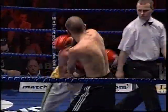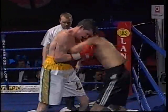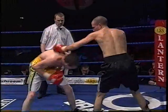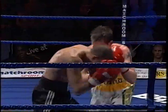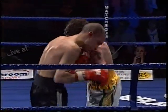Gets caught with a good right counter, though, from Gethin. Mustn't leave his chin hanging out. That would not be good for him. Gethin will certainly leave this ring, I don't think he's going to win, but he will certainly leave this ring with his head held high. Fought very well. Made Hyland work.